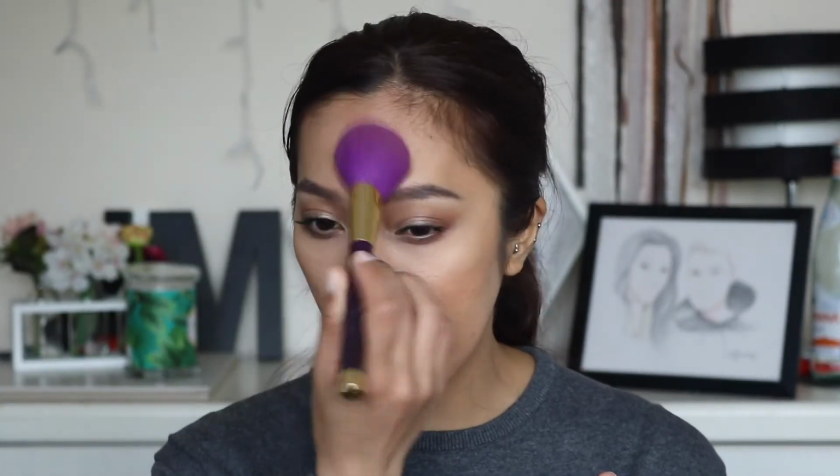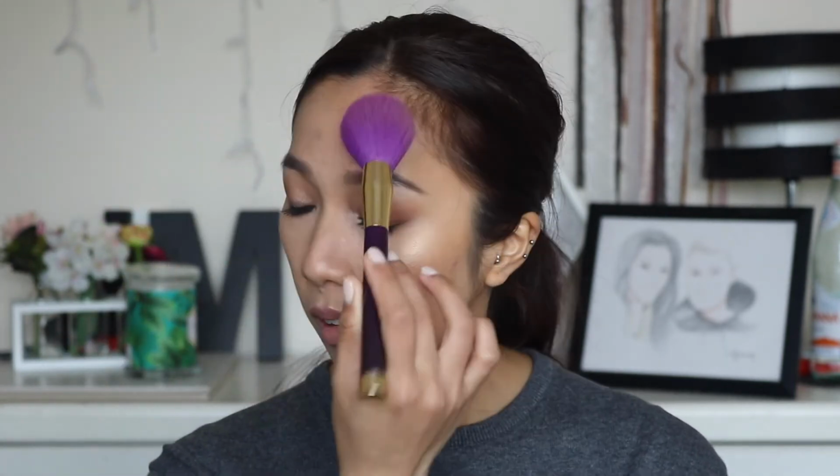So what I'll do is I'll just dab it like that. I have no product in this brush, and the sheen seemed to kind of go away.